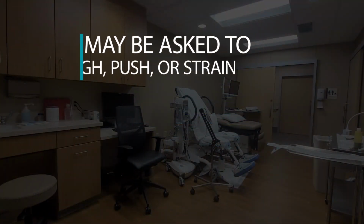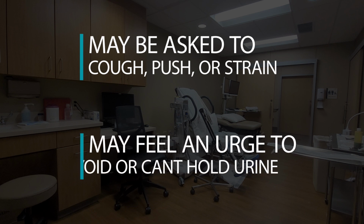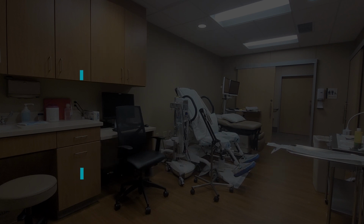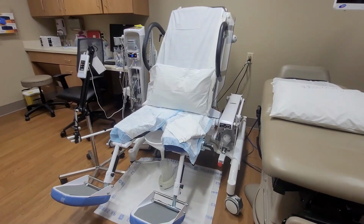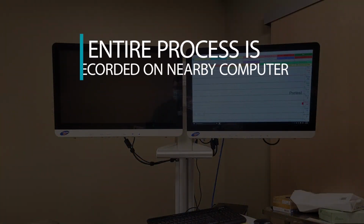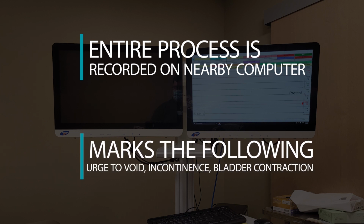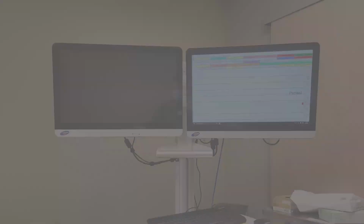Throughout the test, you'll be asked to do different things like cough, push, or strain. In addition, you'll be asked questions in regards to when you feel the urge to void and when you cannot hold urine in your bladder any longer. When your bladder feels full, you'll be asked to urinate into a graduated cylinder, which will be placed under your chair. The graduate sits on a Uroflow machine, which measures the strength of your stream. This entire process is recorded on a nearby computer, which monitors how much fluid was instilled, at what point you felt the urge to void, if you experienced incontinence, and any ebbing and flowing of the bladder muscles and contractions.